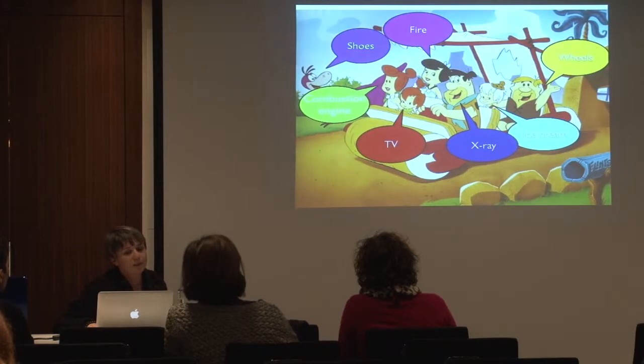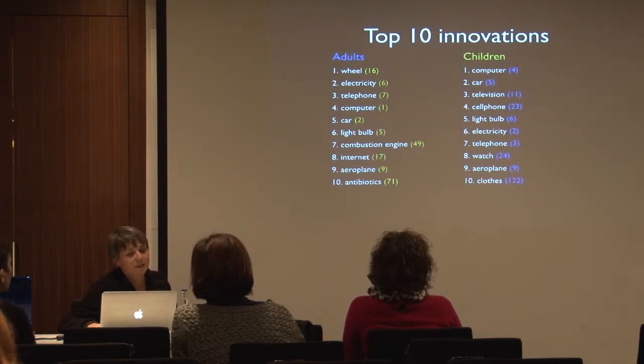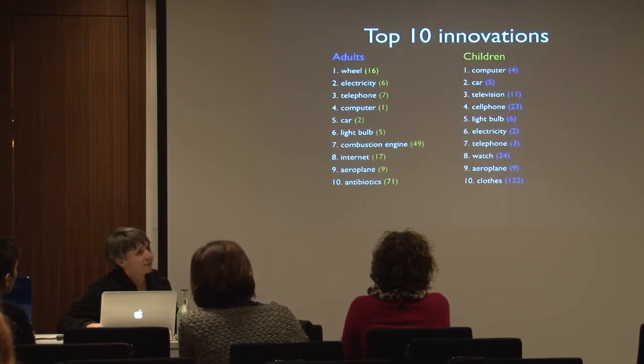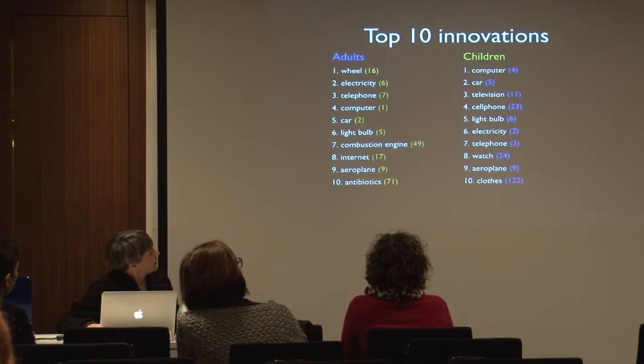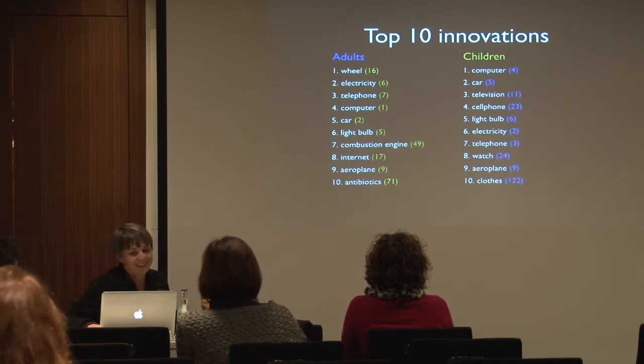Back to the survey. When we asked these Swedes, they were very keen to answer the questions. It was open questions, so they didn't have to choose from certain innovations. They just thought about what was the most important, so it was very different answers. Very different answers between adults and children, and we can just have a quick look at the top 10 innovations. You see in the brackets that's representing the other group. So the wheel was at the top for the adults, and it was number 16 for the children, which was quite amazing. Maybe the adult Swedes were saying something that they thought should be in the top position, more than what the heart said.